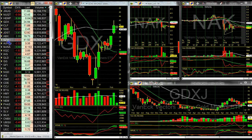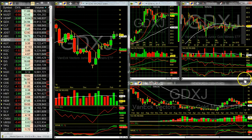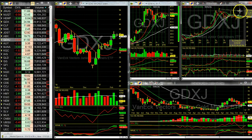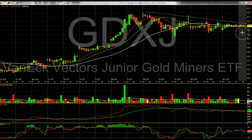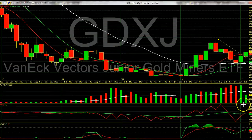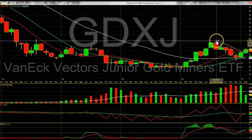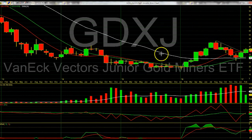ABX, we already looked at that one. GDXJ. Right over support on a weekly. Looks like the intraday is consolidating nicely. Just got to break that upline there, or that downtrend line. Looks like GDXJ already broke the uptrend line on the monthly. So confirming previous breaking above the 8. Now we have support at 39.5. GDXJ looks bullish.